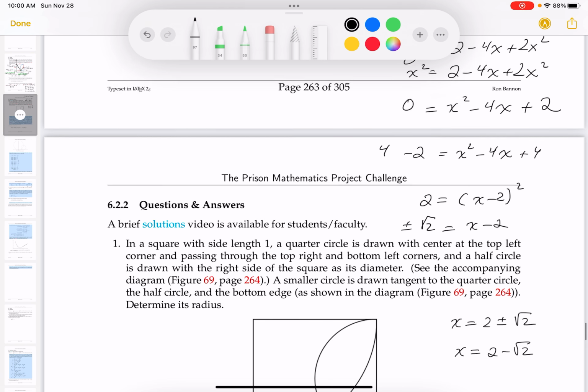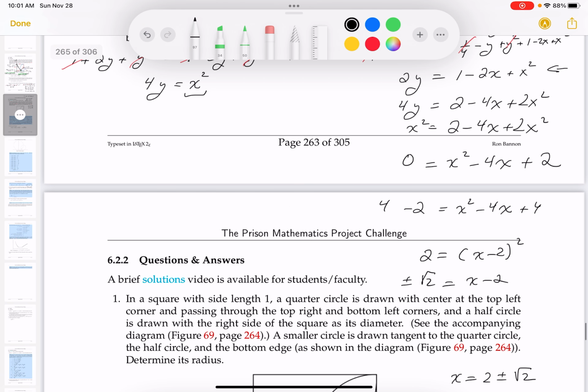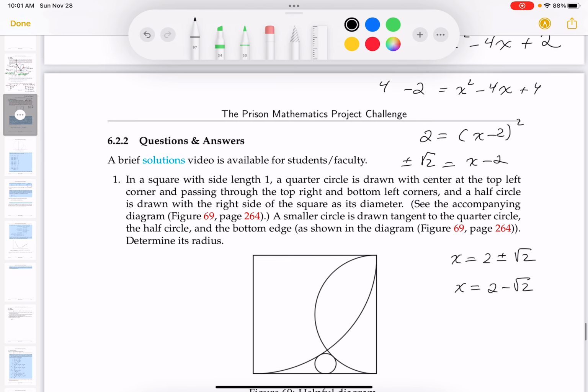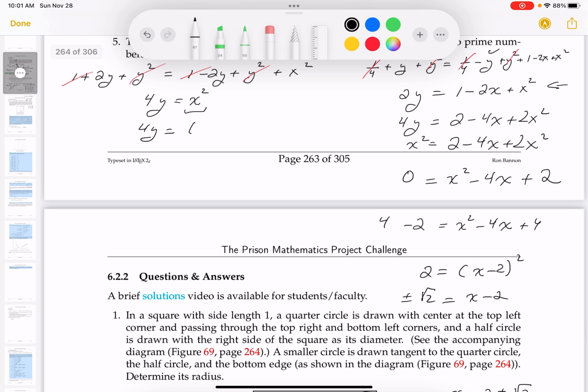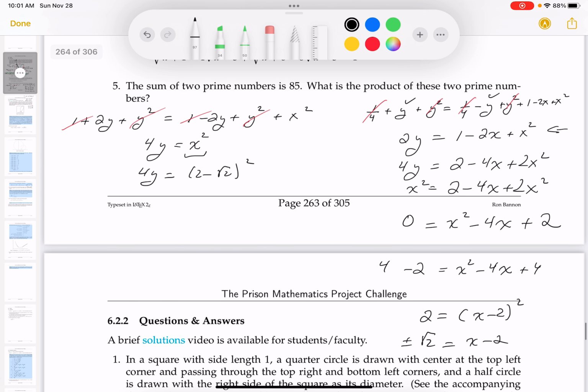All right? So I'm going to go back over here, and I think I can figure out y now. And let's write this down. So 4y is equal to 2 minus root 2 squared. And y is the radius of the circle. That's what we're going to do, right? So you get 4y, this is 4, plus 2 minus 4 root 2.